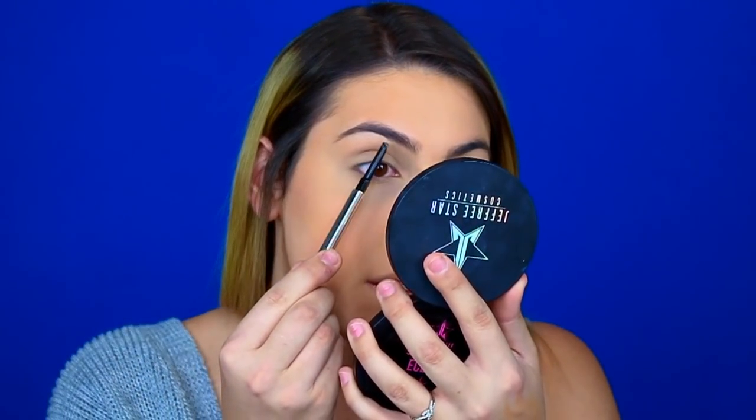So we're going to be taking the Benefit Goof Proof Brow Pencil, and this is in the shade, it doesn't matter, I hate it anyway. So I'm just going to take the spoolie. This is probably the best part of the product, the spoolie, because it's the only thing that they did right. My brows look kind of terrible as it is. I haven't gotten them waxed in a minute, so they look a little bad anyway, so I don't think that this can make them look much worse.